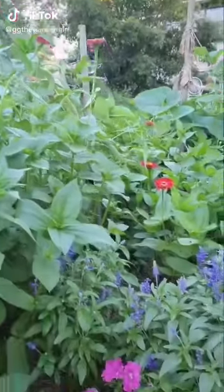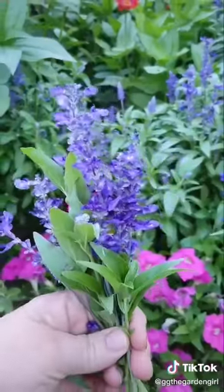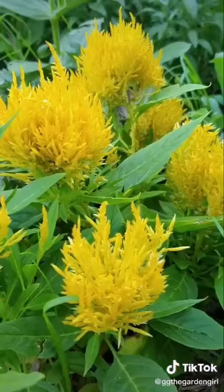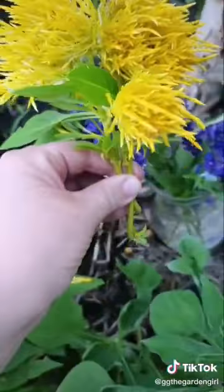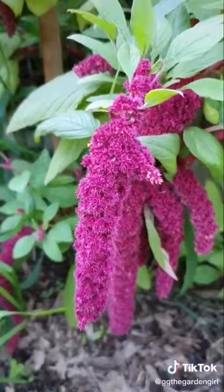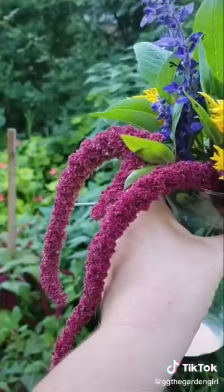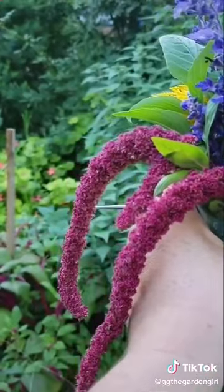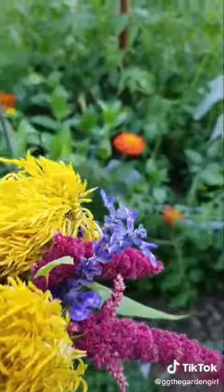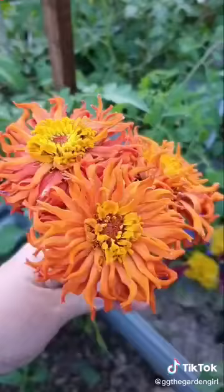Let's pick some pretty flowers, starting off with these blue salvias. Next, some of this Celosia golden plum. Here's some Amaranth caudatus. I think this is looking really fun with those tassely flowers hanging over the side. Let's head into the raised garden bed area where I have these unusual cacti zinnias.